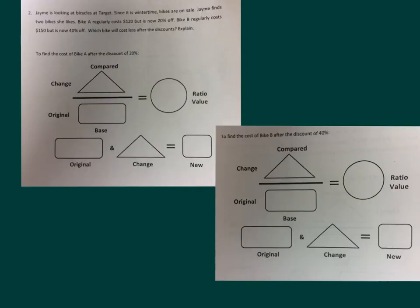Okay, this is the last two pages here. This one says Jamie's looking at bicycles at Target. Since it's winter time, bikes are on sale. Jamie finds two bikes she likes. Bike A regularly costs $120 but is now 20% off. Bike B regularly costs $150 but is now 40% off. Which bike will cost less after the discounts?